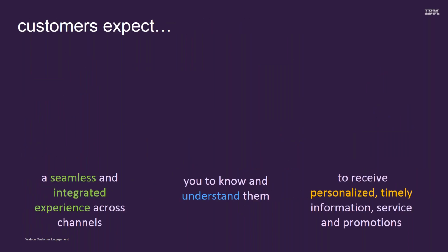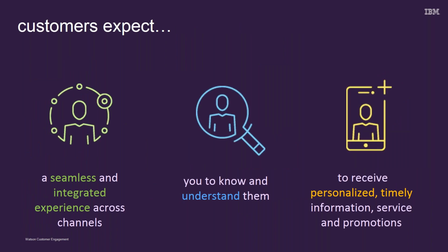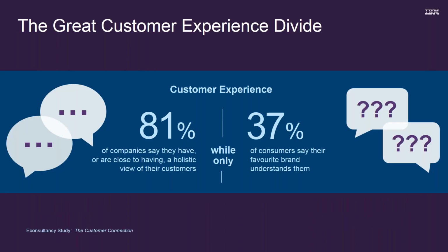Also, the expectations of customers have changed over time. They are expecting a seamless and integrated experience over all these channels. They're also expecting that you're listening to them and understanding their needs and preferences. They don't want to receive the standard email newsletters. They want to receive personalized and timely information and services via all these channels and all these opportunities where they consume information.